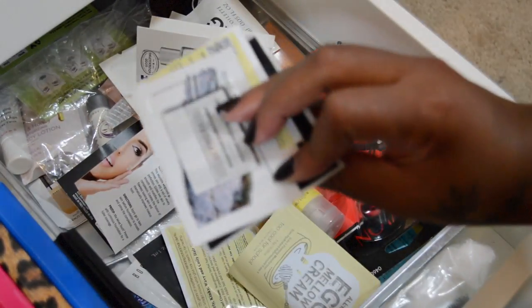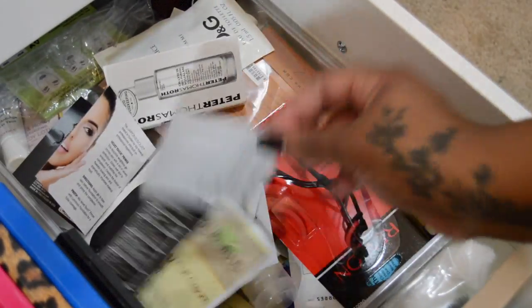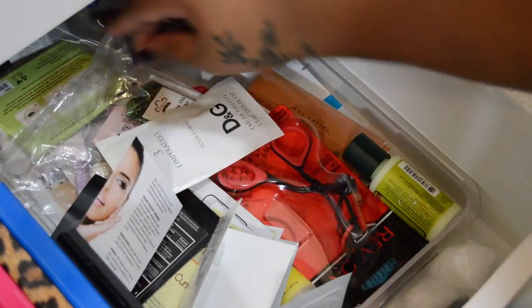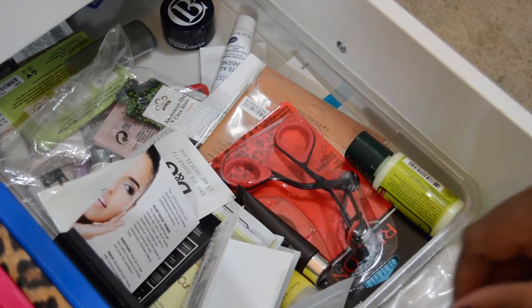If the need arises for it, then I can go in there and figure out what's what. But pretty much if it's in there, it's skincare or hair.